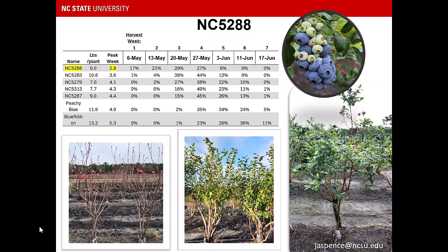So this is our yield at a grow location this past year. And I'll explain how we do peak harvest weeks and main harvest. I average it so that the first week that we harvest something is week 1, and this way you get a general idea. So NC 5288 at this location was the earliest thing that we harvested, and it pretty much peaked before the 3rd harvest. And it got 9 pounds per plant, which I think I did the calculations in that.